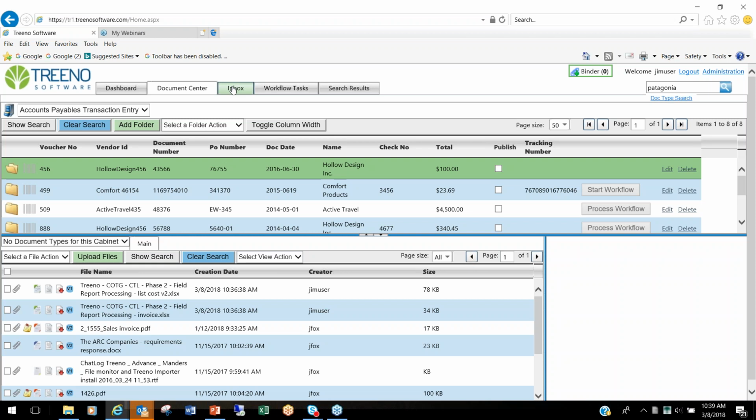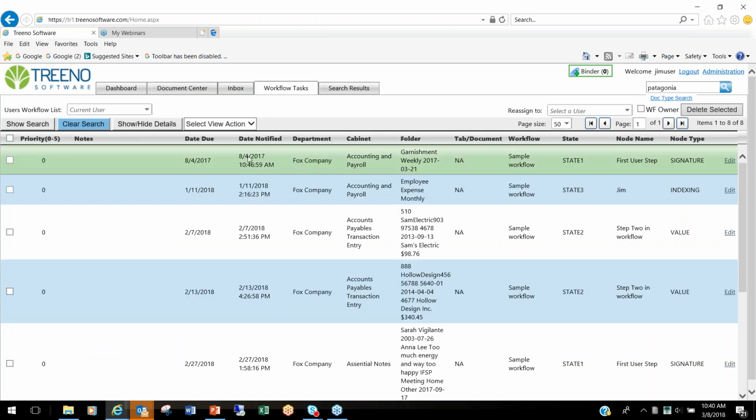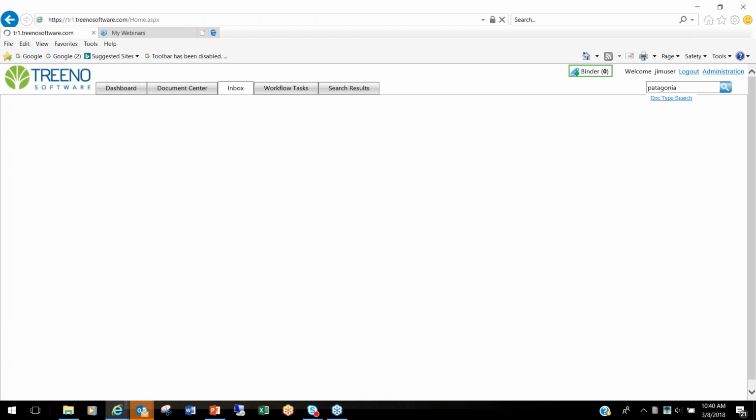So there are numerous ways. We do integrate with third-party applications, as I had mentioned, like the municipal business line of application. We also have a fillable PDF component that we had talked about. I do have a workflow module, and every user in Trino has a workflow task list. And if workflows get started, they get assigned to people, and each person then can work workflows from their workflow task list, okay?